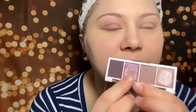Yeah, we're gonna stamp this. I'm gonna actually take this shade and deepen out the outer V just ever so slightly. I know it is a shimmer, I am not going to do anything insane with it. I'm just gonna take a brush and lightly stamp that on the outer V of my lid. So just like right here, just deepening it up. Such a pretty shade. And then going back in with the shade I used to blend the Rude Cosmetics palette.